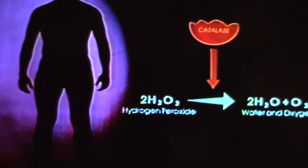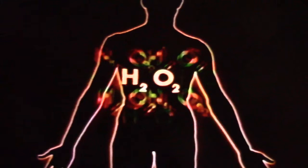Understanding the speed of enzymes is particularly important in appreciating how they work. For example, one of the body's fastest-acting enzymes, catalase, is found in a variety of human cells. It catalyzes the breakdown of hydrogen peroxide to water and oxygen. Hydrogen peroxide is a common byproduct of many natural chemical reactions within the human body.